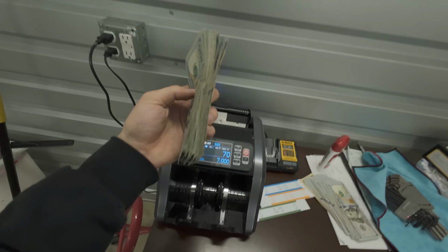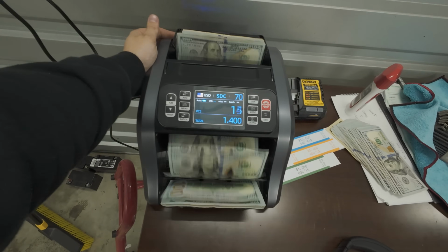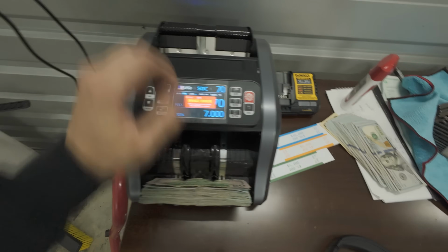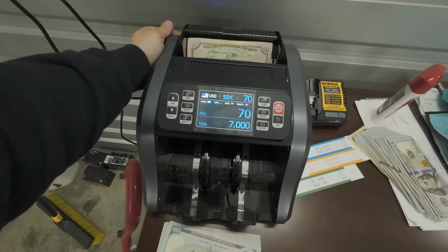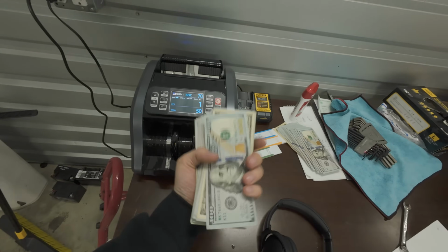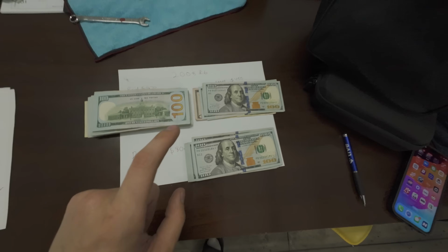Okay guys, so the bike has sold, so you know what time it is. So here's the cash that we got for selling the bike. It did not read the last bill, that's a 50. Just run it through right here. 50 bucks. So we sold the bike for $7,050, which sounds good and all, but how much did we actually spend on the bike? Here is the visual breakdown of everything that I spent and made.